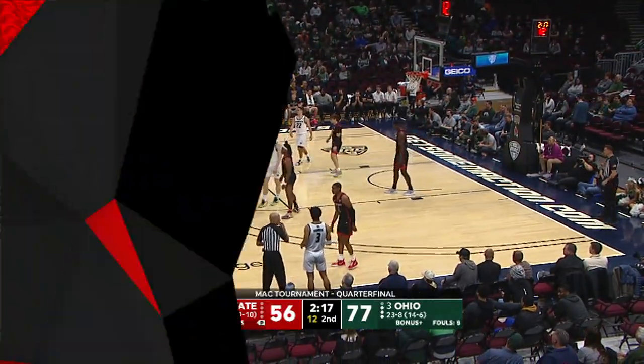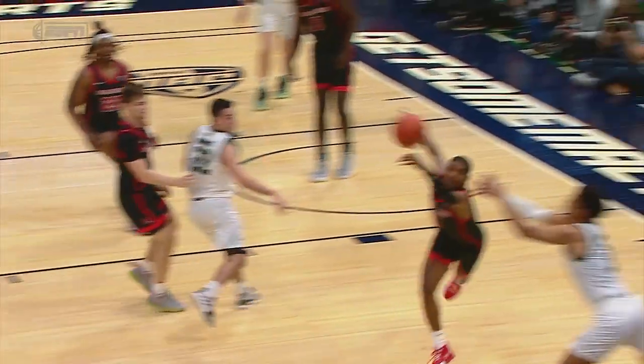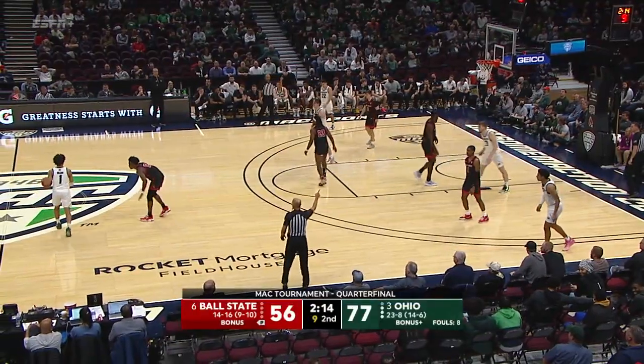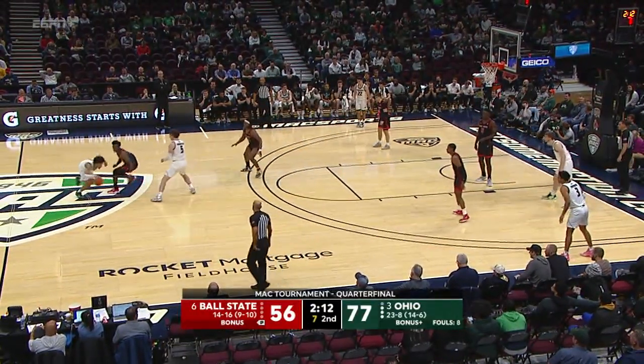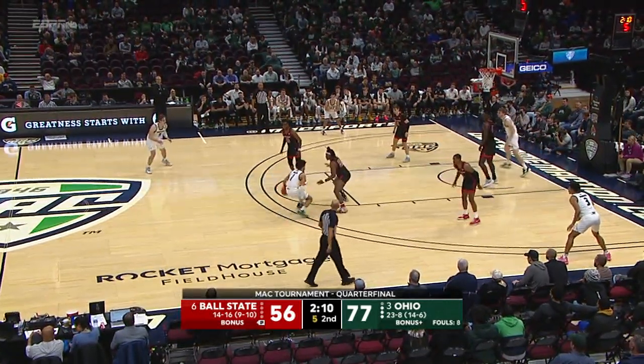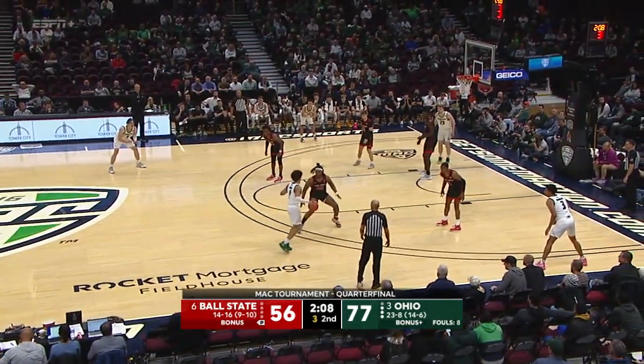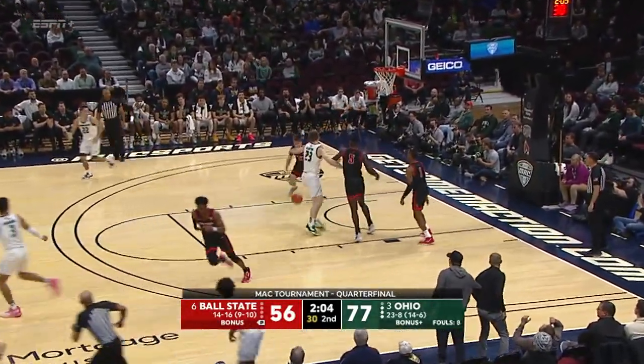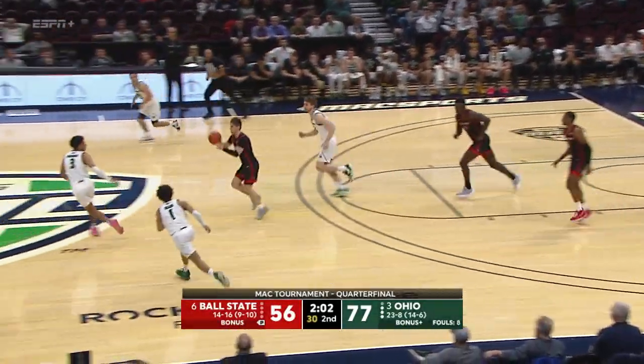12 on the shot clock, 2:17 left in it. Yeah, tomorrow's going to be fun. You're going to have top seed Toledo tangling with 4-seed Akron and 2-seed Kent State and 3-seed Ohio. Sears off the mark on the deep triple.